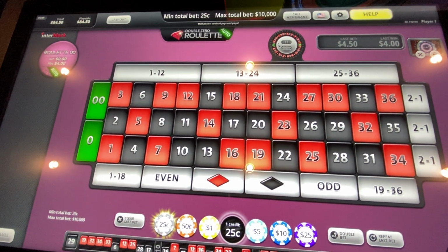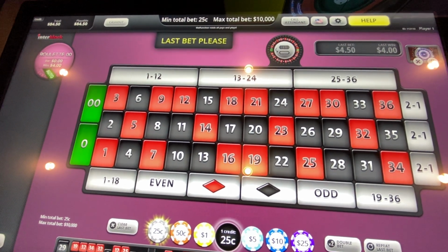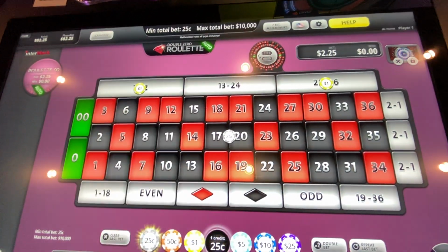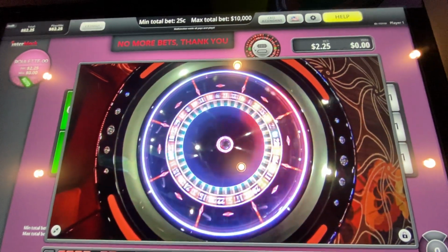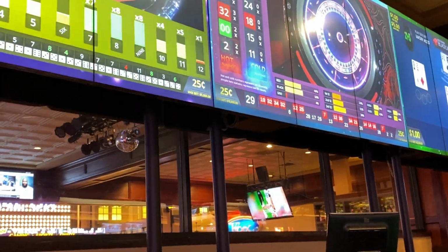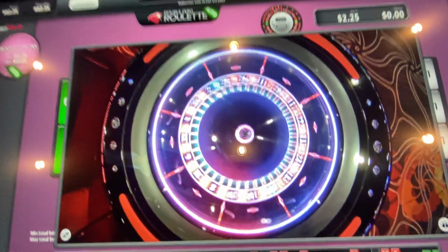So let's see. Let's get it here. Actually, that was the last session we had, so let's go. Kind of feel like sticking with what we originally started with here. We're going to get that 17-20 split hit. And for those that are interested, the scoreboard's up there. That's what we're working with. I forgot to show you guys the history. Let me get the history for you right after this spin.